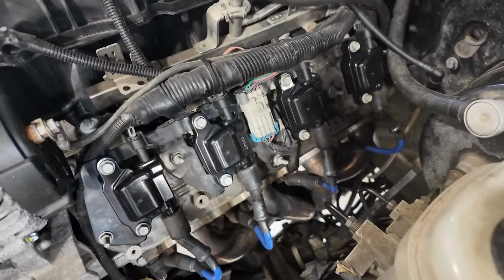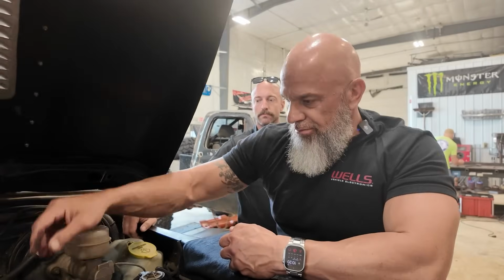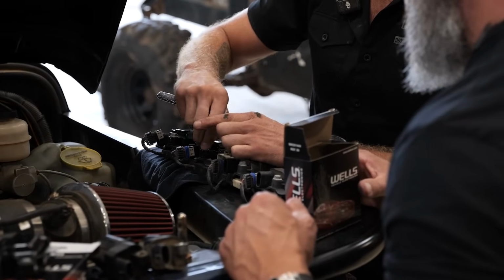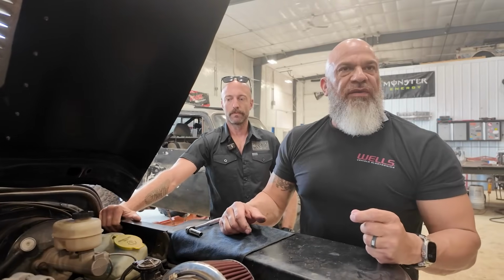The coil is what fires the cylinder, so electricity to fire the plug, so the combustion in the engine will actually make the engine run. Extremely important. No coil, cylinder's dead. You could have one coil out, the cylinder's actually dead. Engine will still run, but it may not run efficiently.